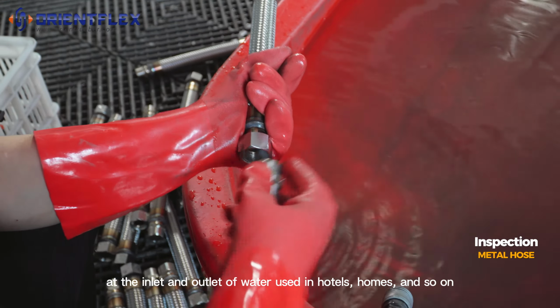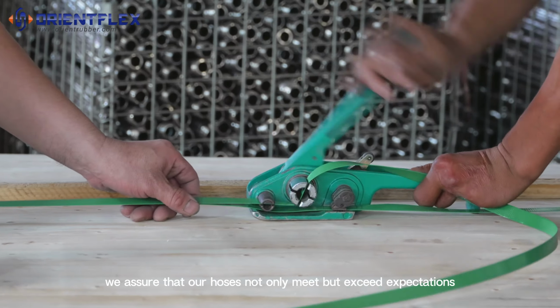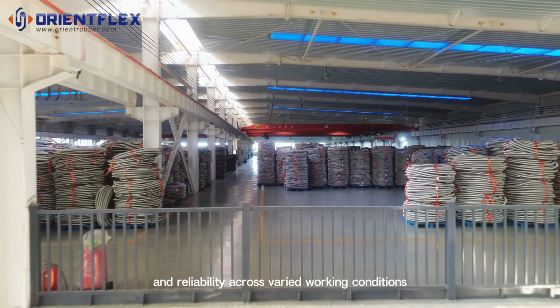With an emphasis on advanced production techniques and a rigorous quality control system, we assure that our hoses not only meet but exceed expectations, demonstrating exceptional performance and reliability across varied working conditions.